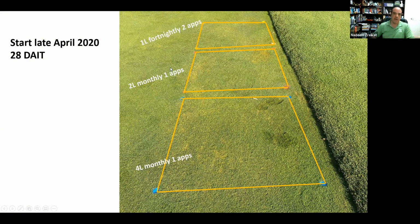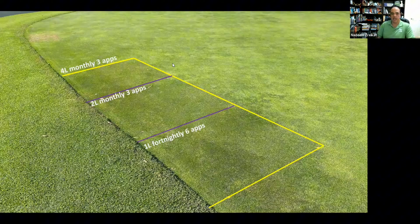Now, this is the interesting part. This was only taken a couple of weeks ago. They're the same plots, and the amount of poa in the green has increased again dramatically. Poa has just gone crazy here in Sydney at the moment.